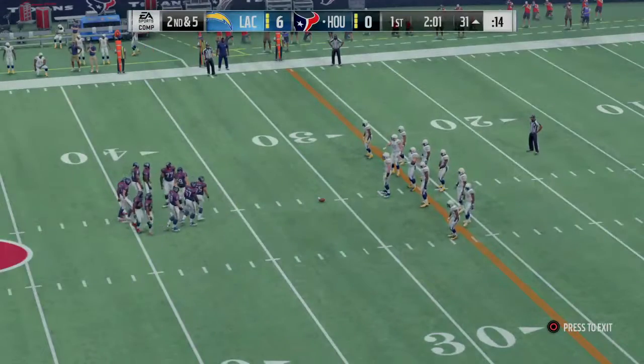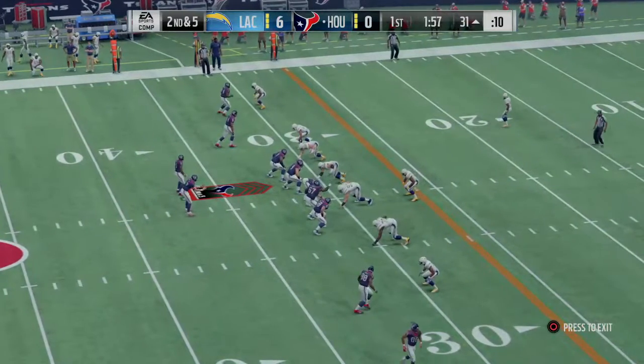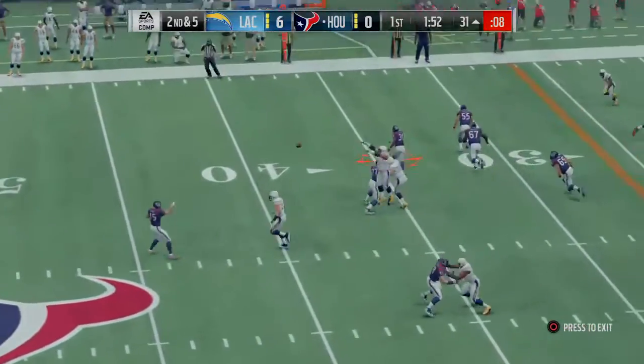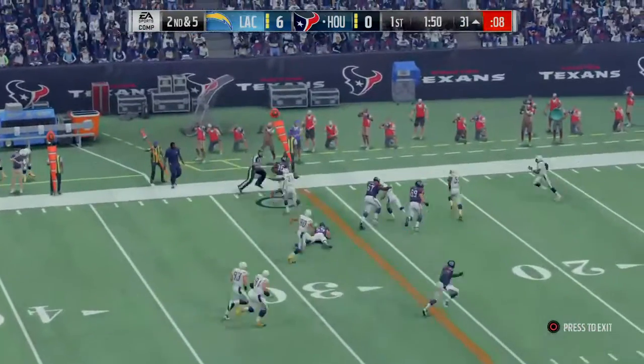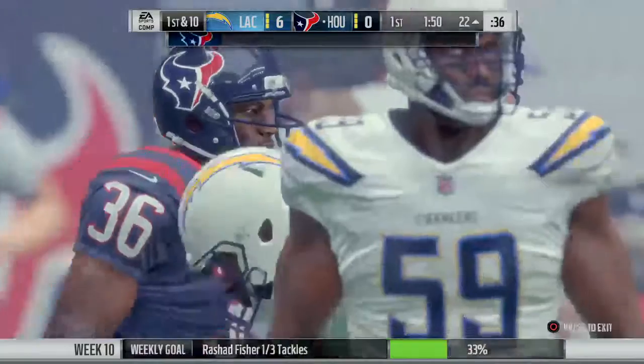Second down now after the pass completion. They'll set up to throw. Now they go screen. It's complete. Now the ball comes loose, but this will get out of bounds, so possession will stay the same.